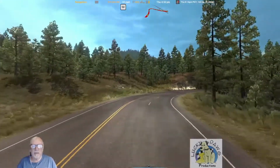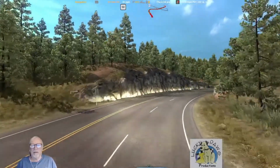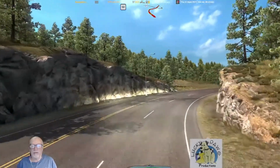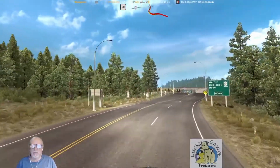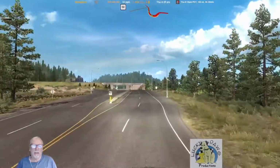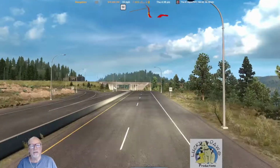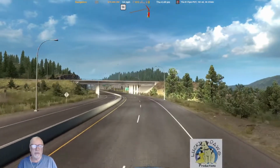It says the speed limit's 50. It says 90 kilometer, but if you look at the top of the map here, it shows 50. Merritt, Kamloops and Hope. Actually, the other day I did do a run from Washington up here to Hope. Well, I have been in this part.